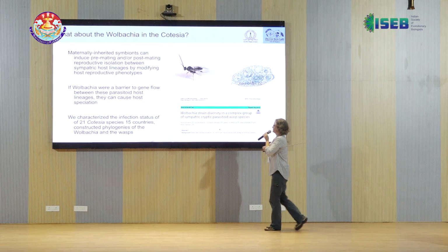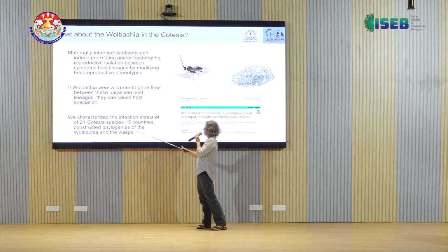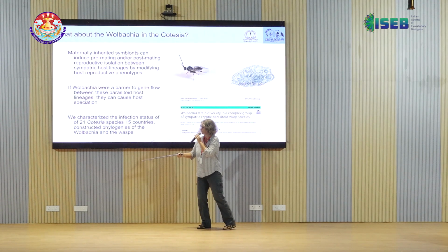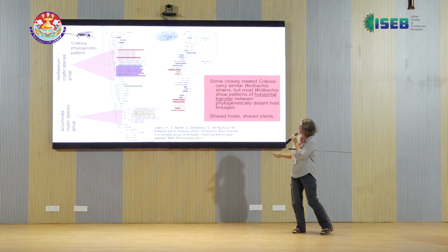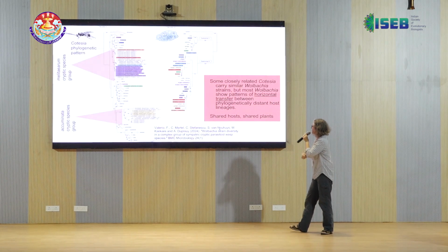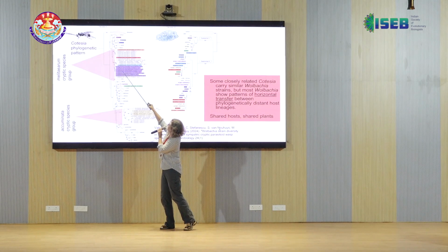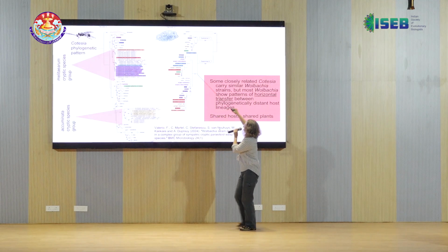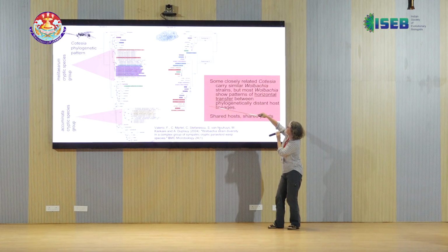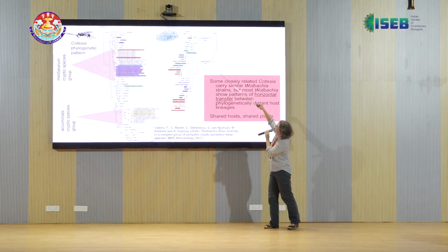So we characterized the infection status from 21 different European Cotesia species that were using these hosts, and we looked at their phylogenetic correspondence. Okay, this is an awful picture, but this is the parasitoids, this is the Melipterum group, and this is the Acuminata group. And then this is the Wolbachia. Wolbachia is generally split into subgroup A and subgroup B. Most of ours are in subgroup B, but not all of them.